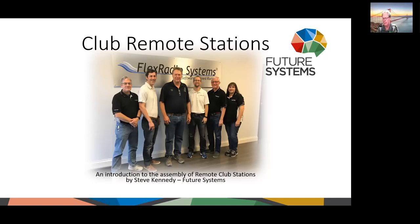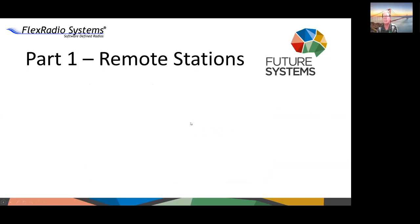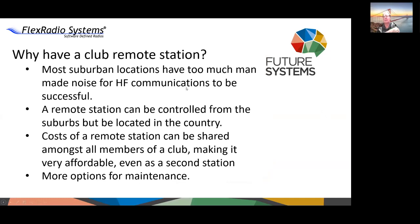So I'll start with the first half of it, club remote stations. Why have a club remote station? Most suburban locations have too much man-made noise for HF communications to be successful. These days, a remote station can be controlled from the suburbs but be located in the country, and it's quite easy to do these days with just about every brand of radio.